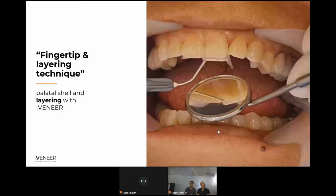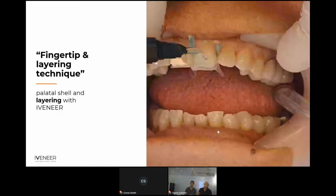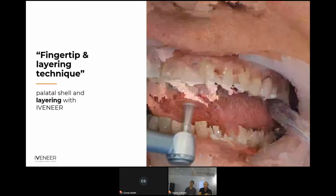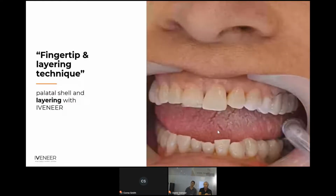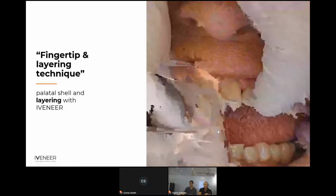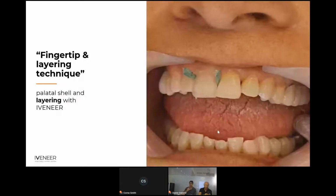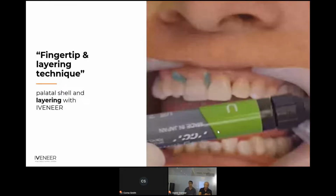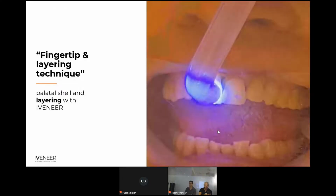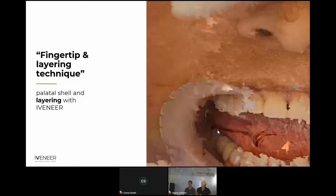Here I didn't close perfectly, so when I remove it, a little bit of excess will be there. In this case, I'm using a monochromatic shade, one shade, of course. And then I put the second matrix. I close freehand with flowable. This is called freehand flowable. This is the universal, again one shade, and it has a chameleon effect. If I want to stay with the natural color of the teeth, I remove it. A little bit of finishing and polishing.